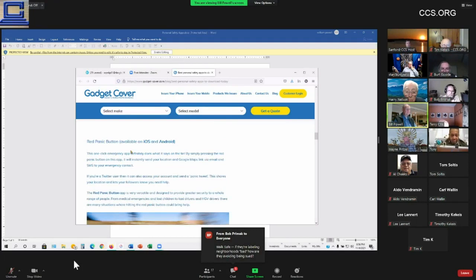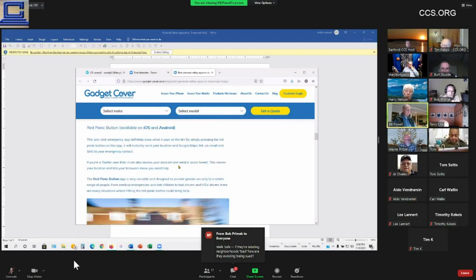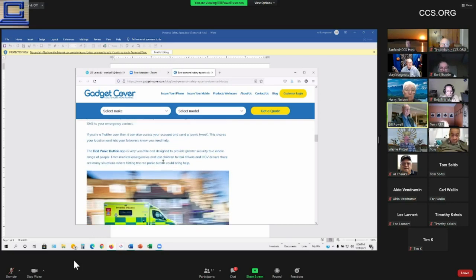This one I have used in the past. It's called Red Panic Button, and it's very simplistic. But one click will send an emergency message to your contacts that you set up. It'll send a location and a map. That's about it on that one. But if you're looking for something quick and dirty, that might be one you can use. Now, all of these would be beneficial for teenage kids, grandmothers, people with Alzheimer's, that you can track them, and a variety of other situations you probably think of.